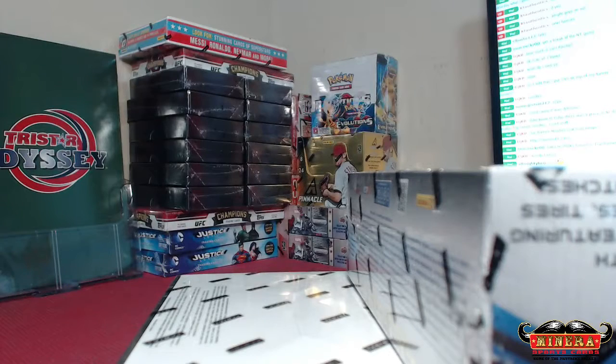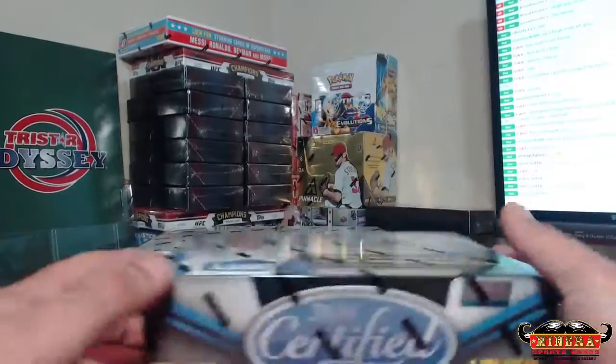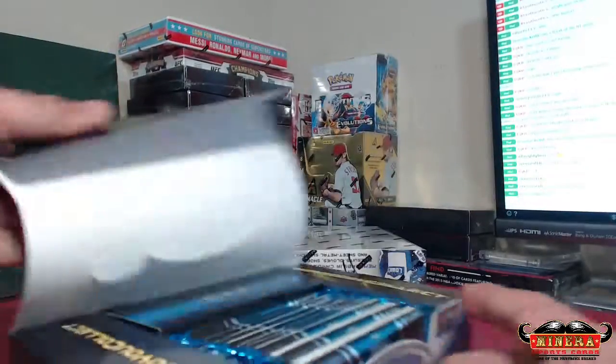These are $85. You will each pay $85. They are priced to go. All right, let's do box number 2 first. You get 2 autographs and 2 memorabilia on average per box.